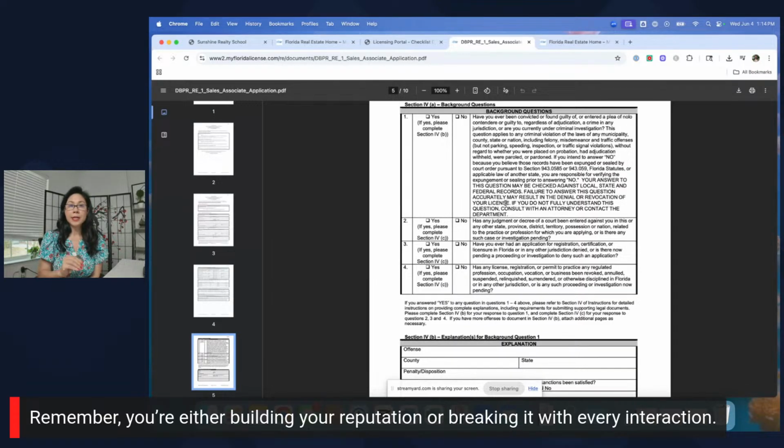So don't read into this and go, well, this isn't going to apply to me because this was so long ago, or this happened in Utah. No, if this has ever happened to you, then it applies. So have you ever been convicted or found guilty of, or entered a no contest plea, regardless of adjudication or jurisdiction, which covers anywhere, or are you currently under criminal investigation?